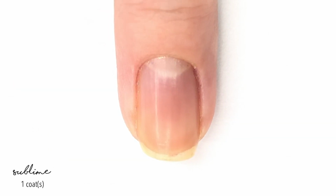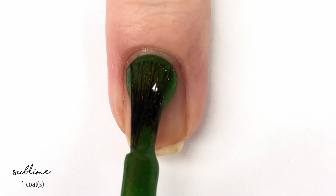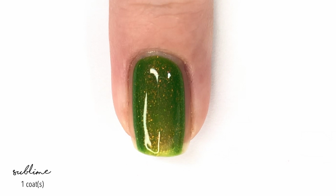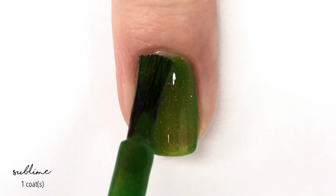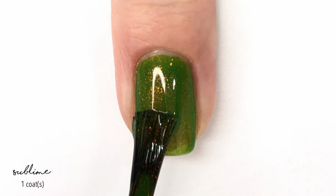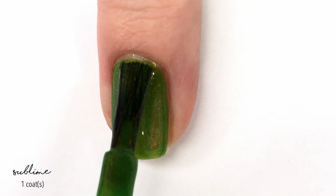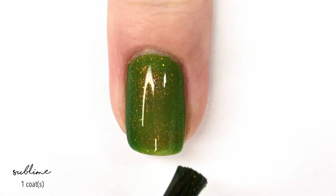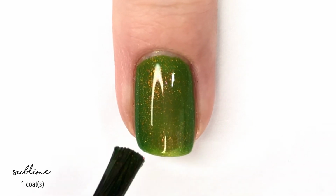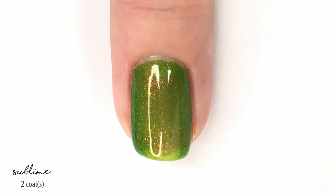First up today, we are looking at a really neat shade of green. This one is called Sublime. And as you can tell as I put it on, it has a very, very strong shimmer in it. And the shimmer is pulling a kind of like a rusty coppery orange. So there is one coat, as you can see, that has really great coverage. I can still see through to the nail line a little teeny bit up here, but that is going to cover up in no time.